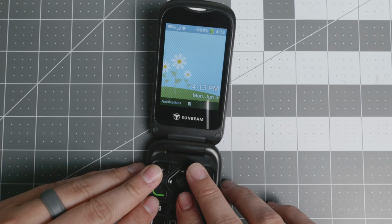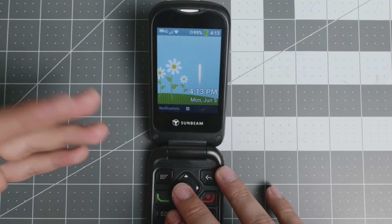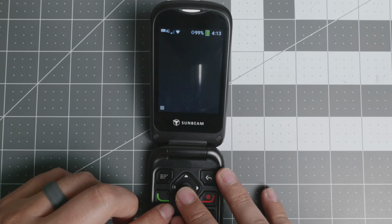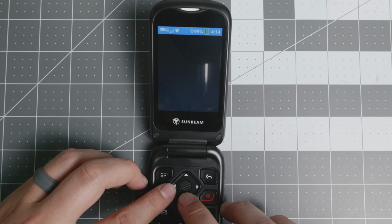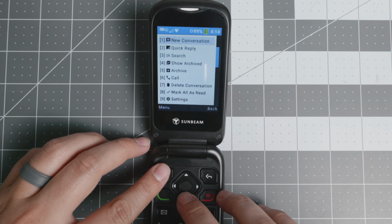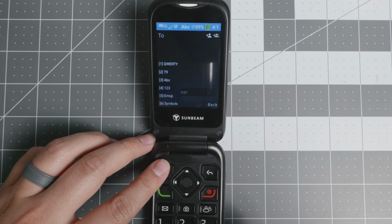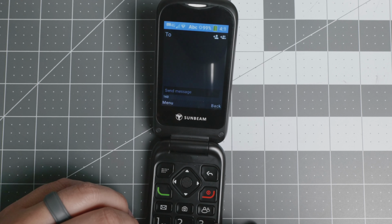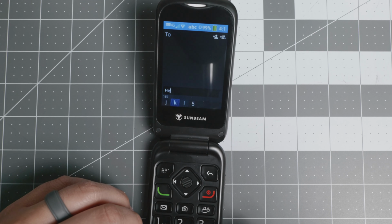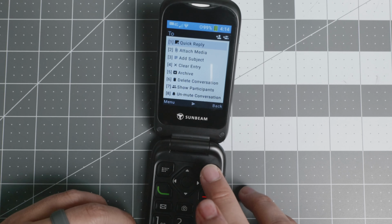So today we have the Sunbeam F1. This is a very good and reliable phone. The company has released a very big update, in my opinion. First of all, they have made the messaging a lot better. And I want to show you right here with the new conversation. They have revamped the T9 engine, and now it's very fast. So whether you want to do triple click right there, it keeps up with you. Or whether you want to do T9, press the star key.